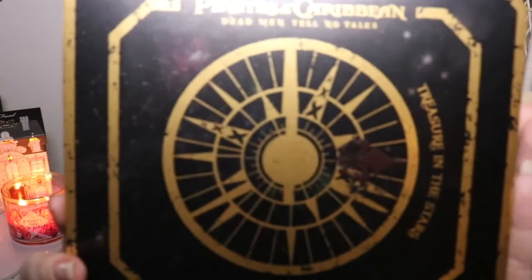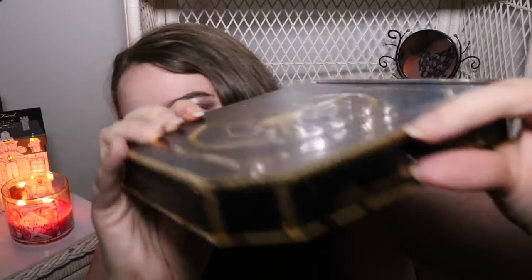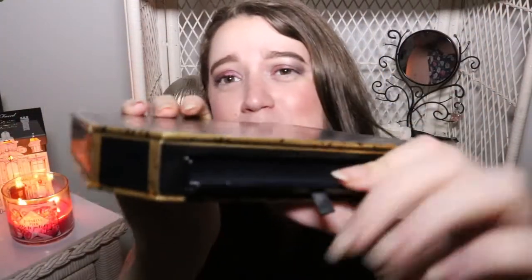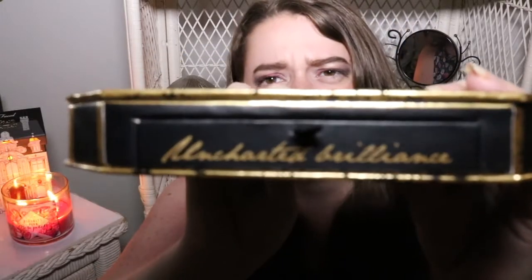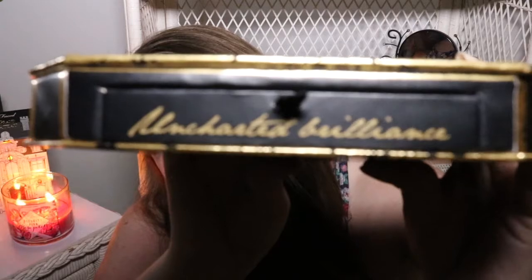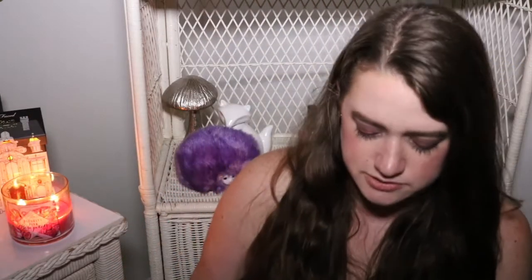I'm going to use the new Lorac, well it's not really new, but this is the Pirates of the Caribbean Dead Man Tell No Tales palette. It's so freaking cool. I mostly love it because I can't wait to get the highlighter, cheek, I can't remember what they call it. But it's got a little hidden compartment for its extra palette. I'm like, that's so cute. Also, it says something on the side. I don't know what that means. I have no idea if you guys can even see. Can anyone decipher that? Maybe it's Morse code or something, I don't know.